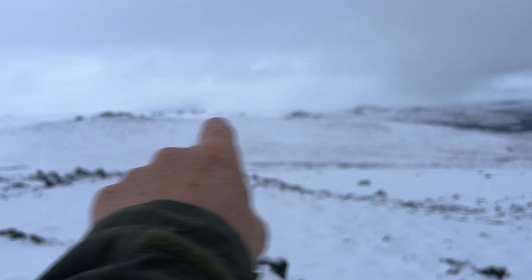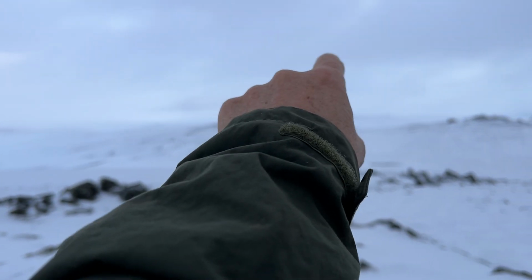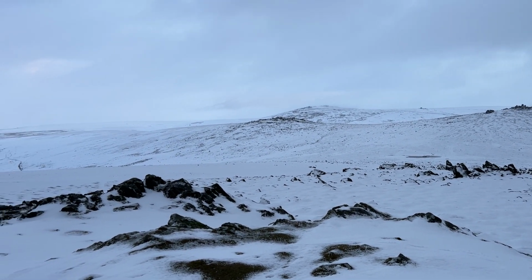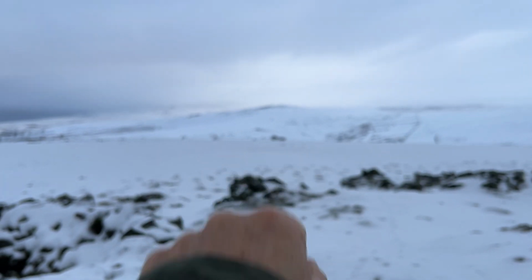Okay, and then we've got the classic ridge here, so the Staples, middle Staple and the higher Staples, Roos Tor here, and then in the background on the skyline ridge, just in the mist there, you've got Great Mis Tor, somewhat appropriately.